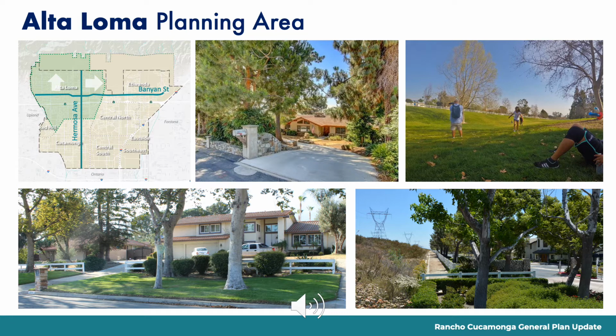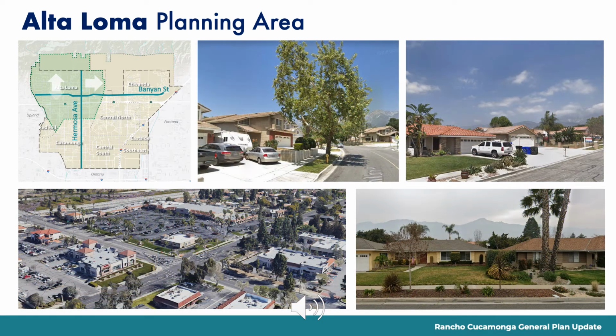The newer neighborhoods east of Hermosa to Milliken Avenue, identified in the 1980 general plan as the Chaffey College area, have a similarly strong equestrian orientation and a design character reflective of the 1970s to 90s when it was mostly developed. In general, the semi-rural character trends toward a more conventional suburban character southward to the 210 freeway, the area south of Banyan identified in the 1980 general plan simply as Alta Loma.